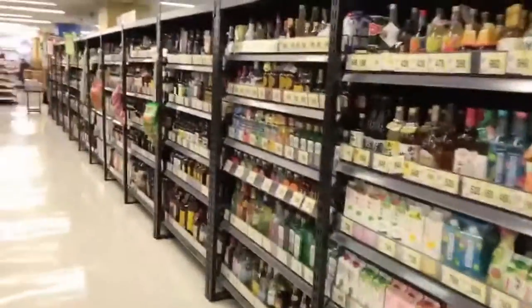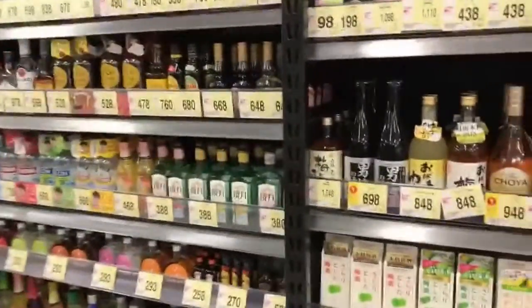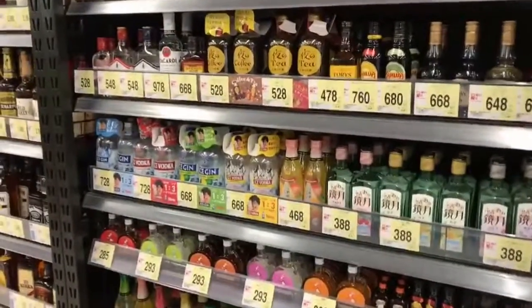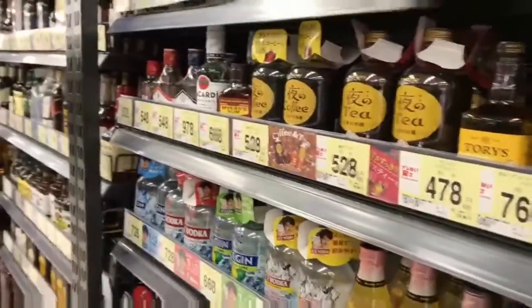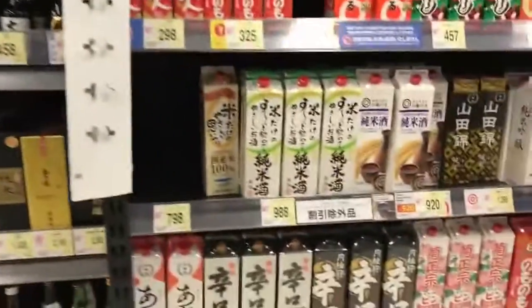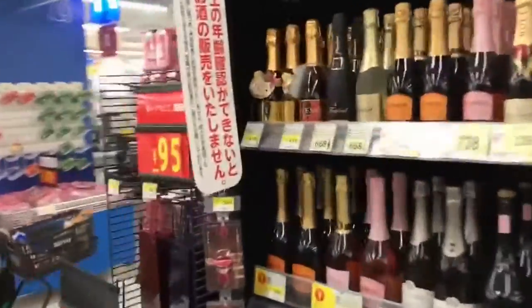You also have your hard liquors, quite a selection actually. You have umeshu and shochu and gin and even Bacardi. Not something you usually see. This is something kind of interesting. They have alcohol in boxes. We have box wine in the United States, but here they have box sake or box nihonshu. Kind of funny as well. Looking through.